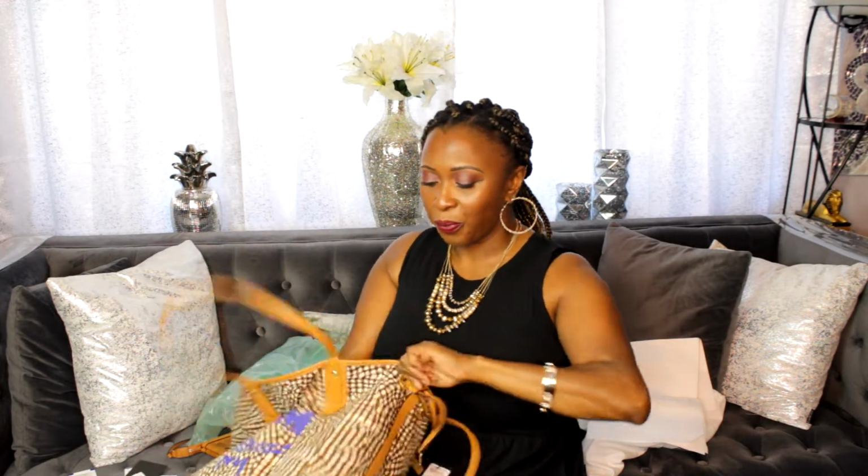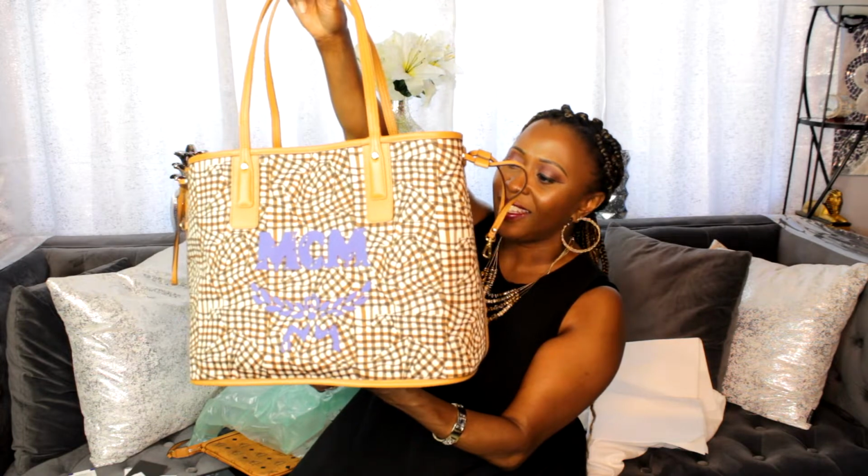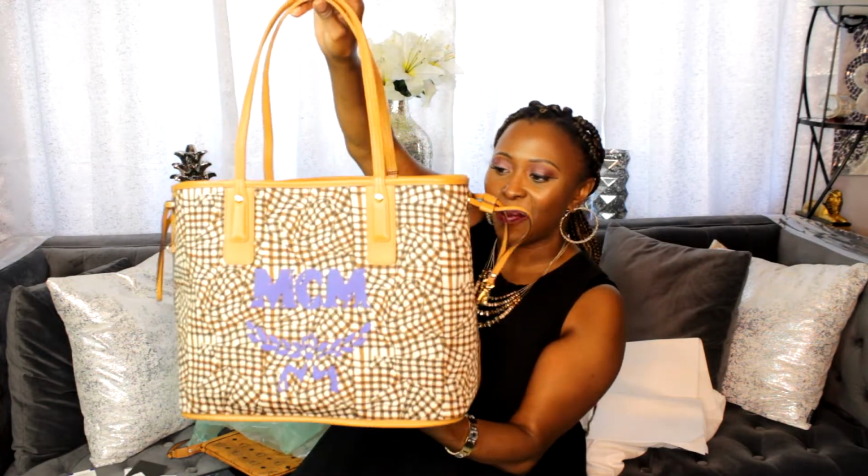So now our bag has a completely different look. Isn't that so cool? I love that. So you can wear this bag either way, whichever way you prefer. But I love that the bag is reversible. I feel like it's a whole new bag.